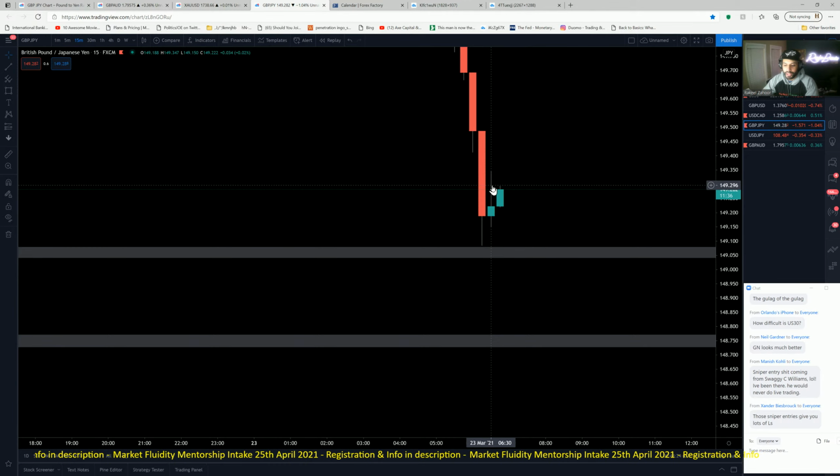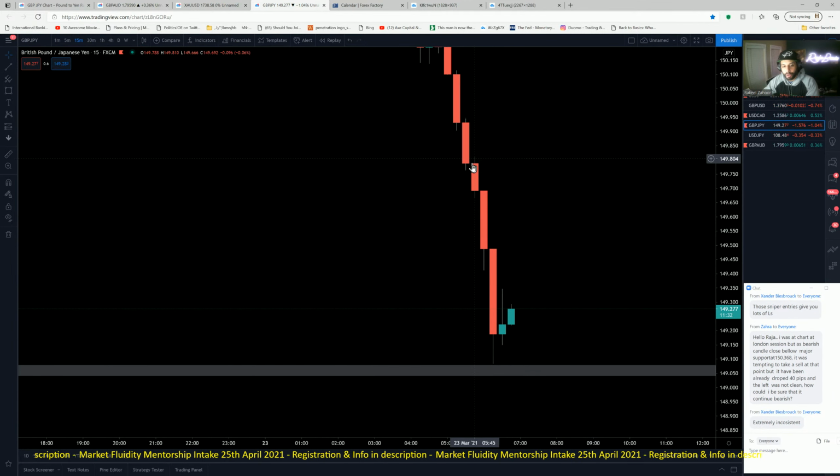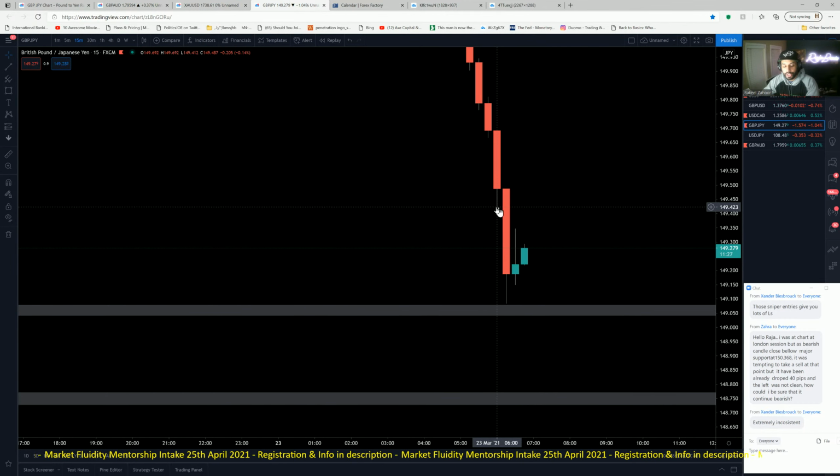Sniper entries give you a lot of losses. Trust me on that, because let's say price is falling and you're taking sniper entries. You take a buy over here, price retraces, the next one comes down and stops you out. You go into a drawdown, right?